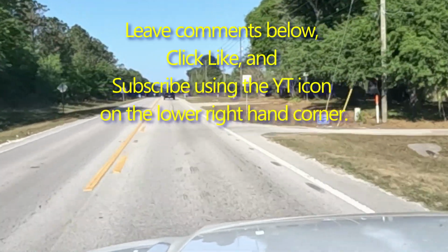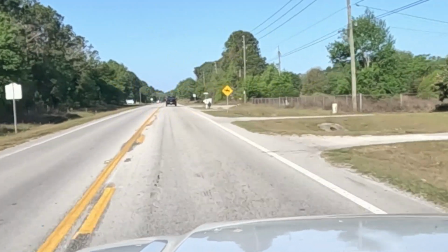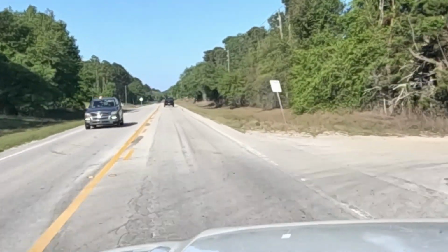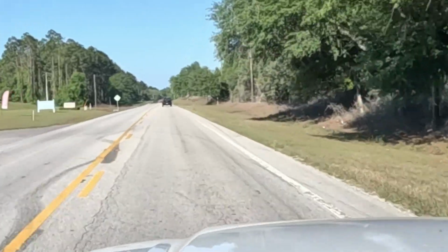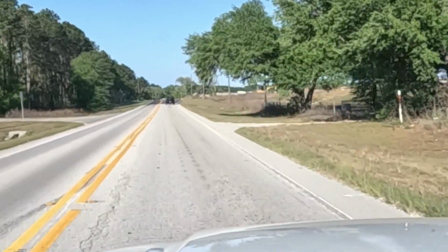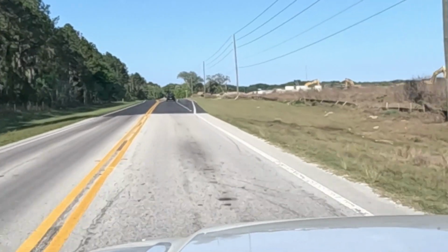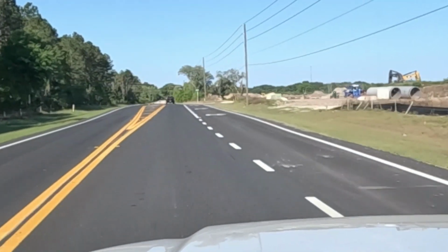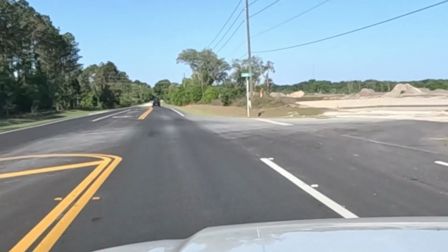It's coming up here on the right. Not this road, but the next one. And I'll show you a picture that I took the other day of what the entrance looks like. You can see the street sign approaching the entrance off to the right. There's Chandler Drive, and you can see it's not very well completed at this point. They're still working on it.